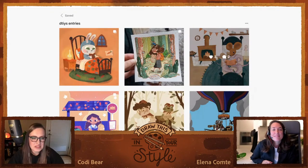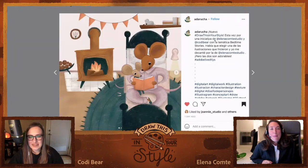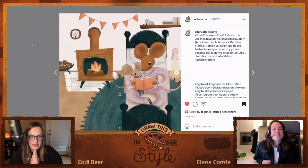Are you able to see this entry page that I have up, Elena? Yes, I see. Okay, thank you. I don't know if any of these artists are in chat. If you are, please let me know. We'd love to say hi to you. This entry is really beautiful. I love the textures on this one. It has kind of a chalky texture, and the paper in the background is really beautiful too.